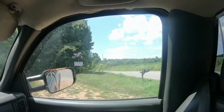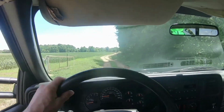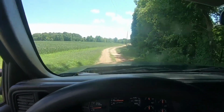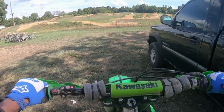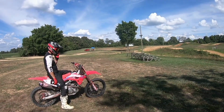Whew. All right, made it. See the two-stroke bike on the pole there? Finally made it, yeah. Let's go get them. All right, out here at West Kentucky Motocross. Been out probably two times already.